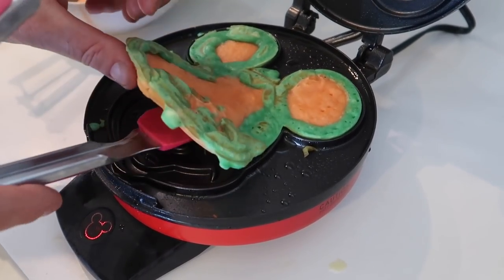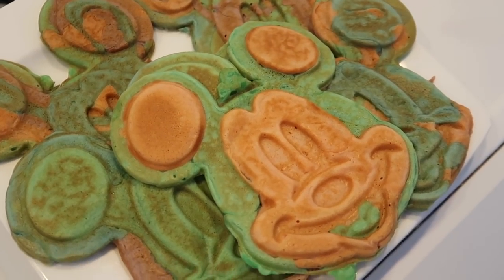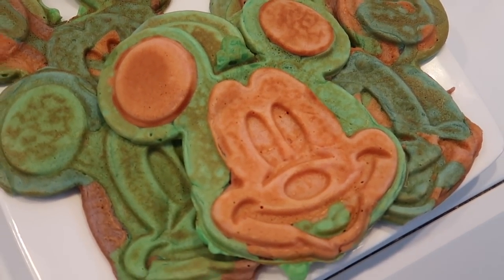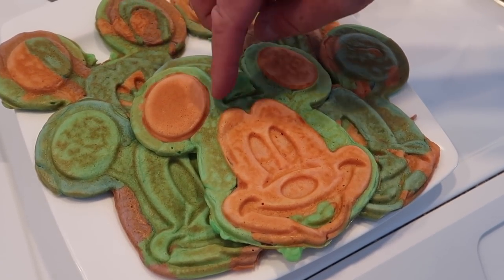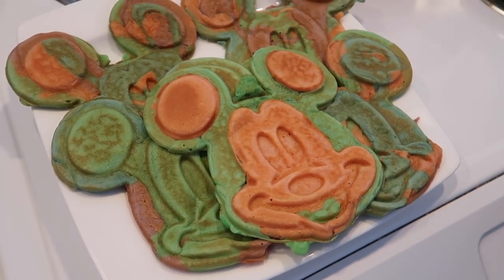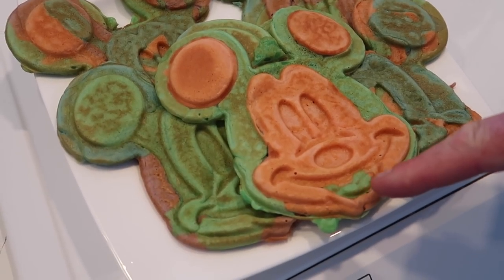I kinda get a good grasp on it. There you go. All right. Take him over. Oh, look at that! Oh my goodness! Good job, babe! That's amazing! Trim off. He's got a little mohawk. Is that Sorcerer Mickey? Yeah, it's a little small for a sorcerer hat. I got his tongue green.